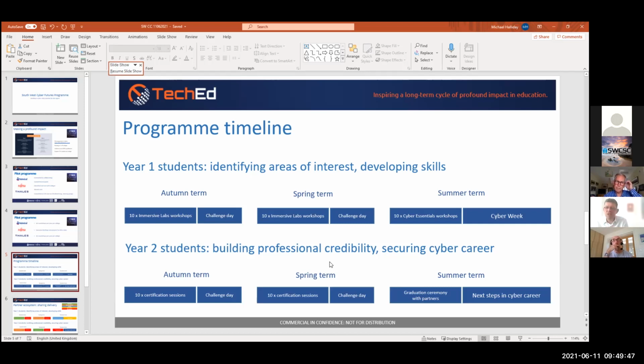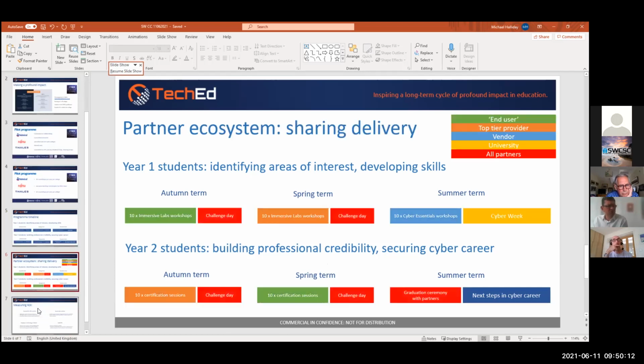The second of which is it doesn't provide a lot of diversity from a student's perspective. We actually want students to understand what cybersecurity looks like in different environments, in different steps in the food chain. So that's why we've got a financial end user, a service provider, and we've also brought in a number of vendors as well to add some value to this. So this is what that job share looks like.